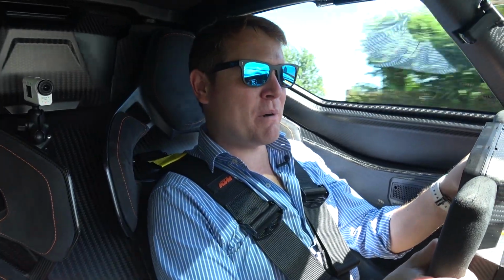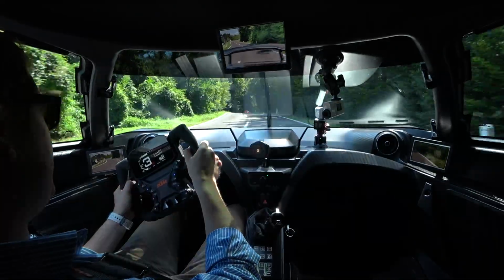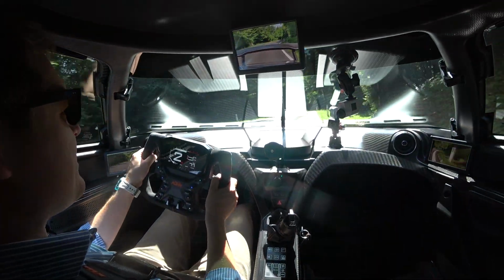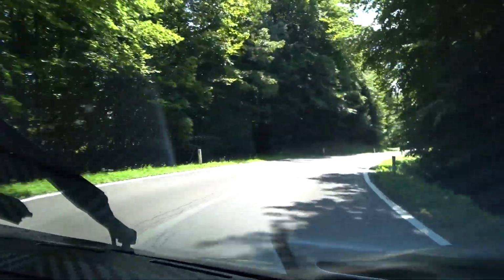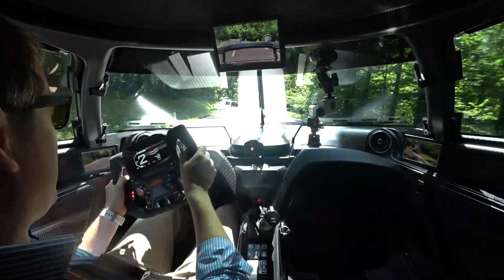It takes some getting used to with the brake pedal, because you really do need to exert some pressure down with your right or left foot, depending how you're doing it. This is just in sport, so the steering is actually quite light like this. It will tighten up a lot more in race mode, which you access by pressing R on the steering wheel twice. So press for a second, pause, press for a second again.